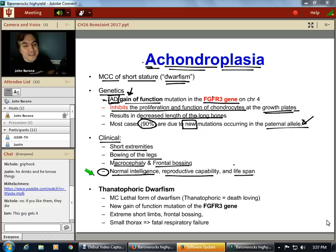All right, now let's talk about a rare variant that is lethal. Thanatophoric dwarfism. Now, this actually means death-loving. Phoric is love, thanatos is death, death-loving dwarfism, because they're going to die. Very bad. This is the most common lethal form of dwarfism. Again, this is a new gain of function in the same exact gene, but it's a different mutation. It's a worse mutation.